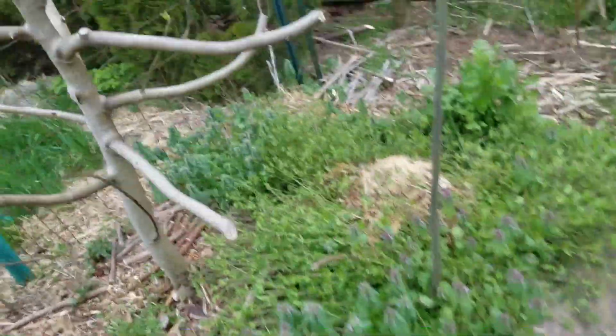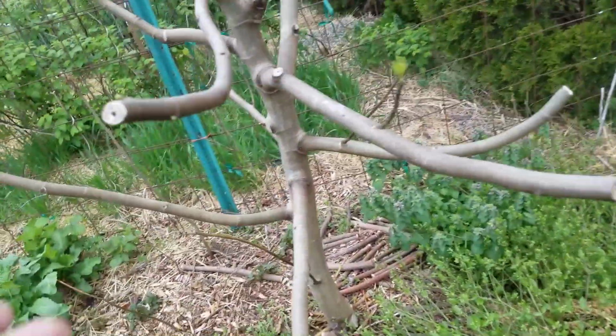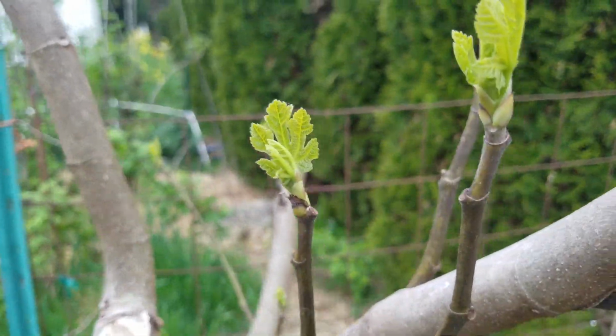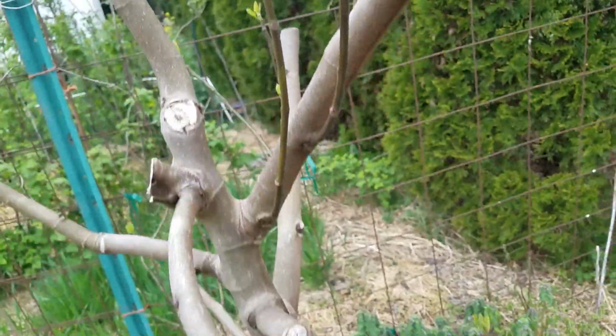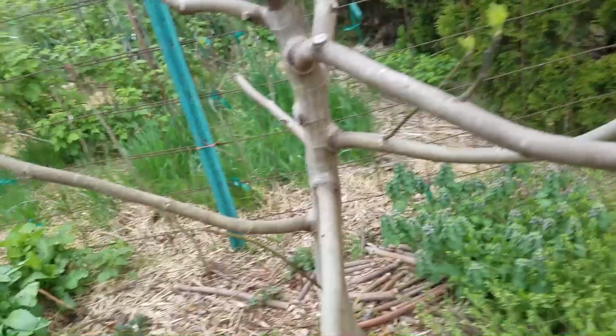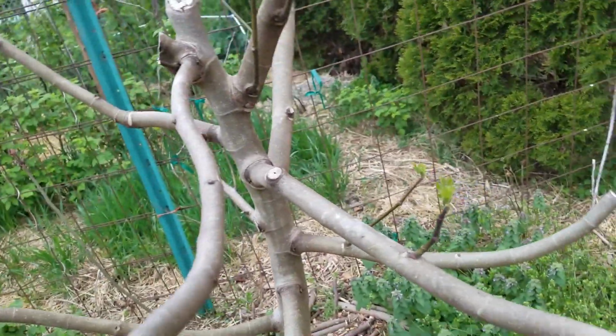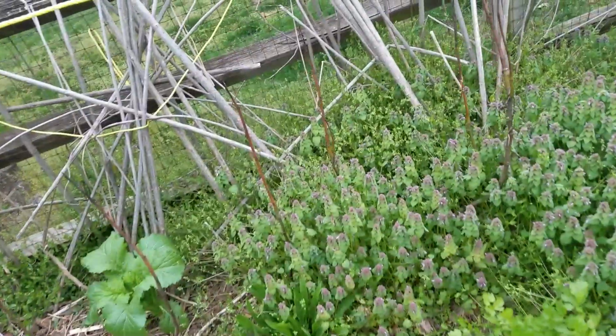Here's my largest fig tree, which I pruned back pretty hard. You can see it's starting to sprout out. And I'm not seeing any brevas on that yet. My tree out front has a bunch of brevas. I'll have to, like I said, do a video on that tree itself.